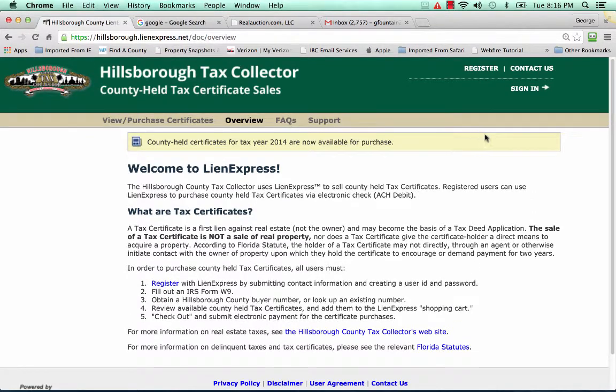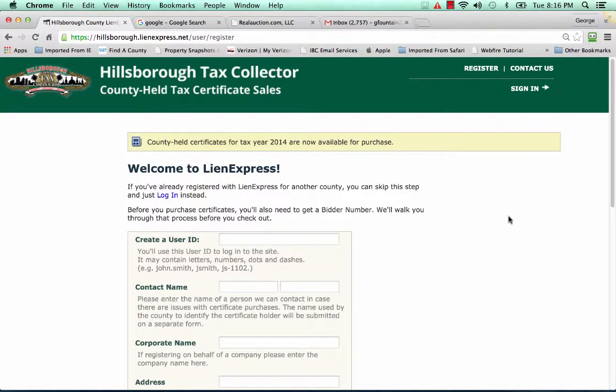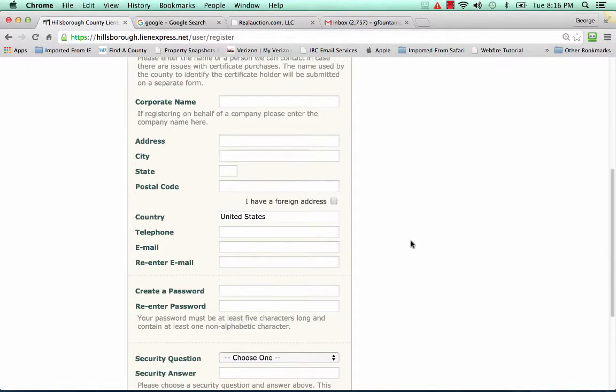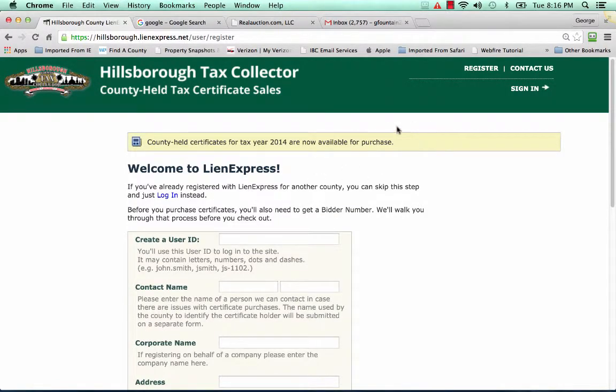What I suggest you do, you'll have to go in and you'll have to register. And it's a fairly straightforward process to register. Create an ID, a corporate name. Those of you that actually do business in an LLC, this is where you would enter your LLC's information. It's also going to ask you for your banking information. Some people buy and do business with a self-directed IRA. This is where you would enter that information. So I'm not going to go through that. That's pretty straightforward.